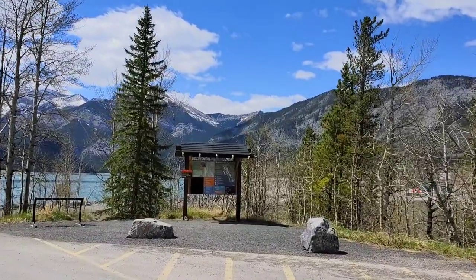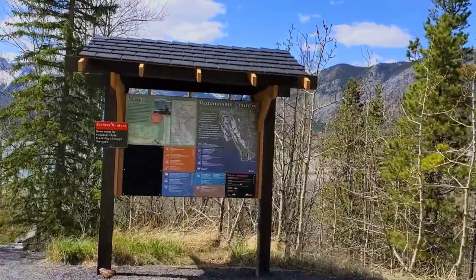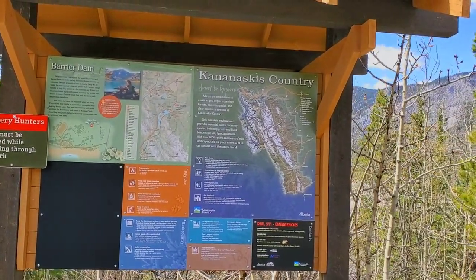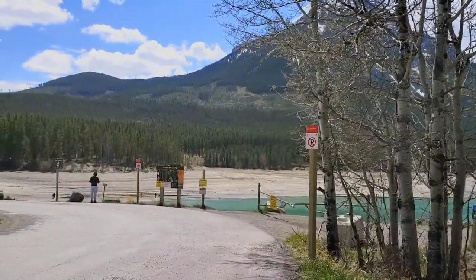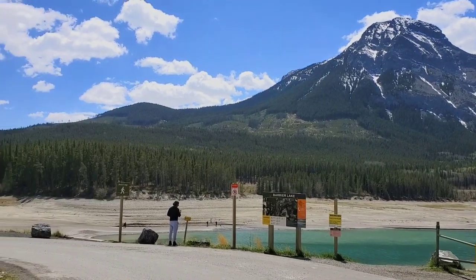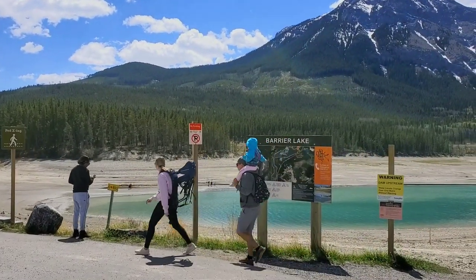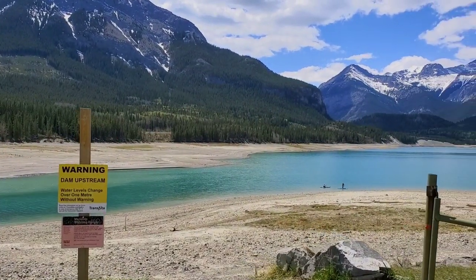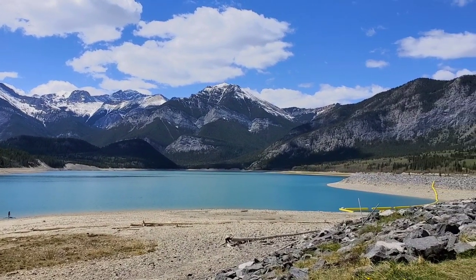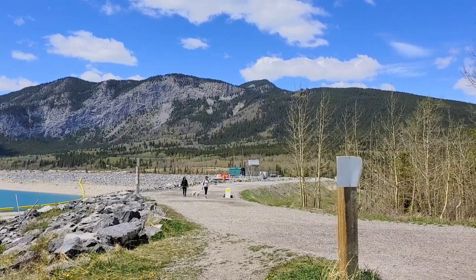So I can see the map here, let's look at the map. This is the map, Barrier Dam, and from here you can find 2 or 3 hiking trails. Right now the water level is very low, but after some days the water level will be high. You can see all the glacial. Look at the lake water. This way there is a hiking trail.